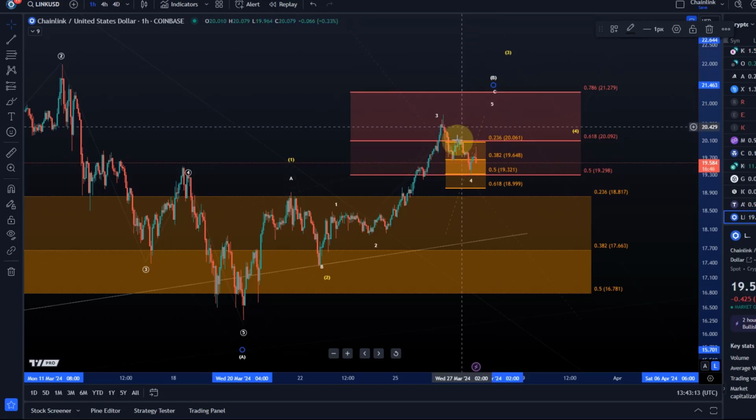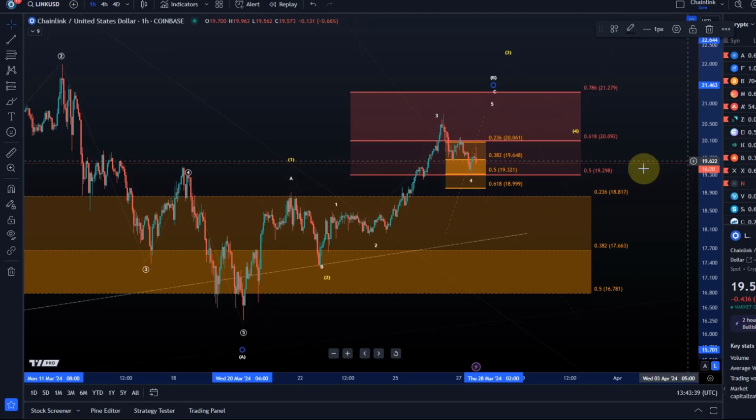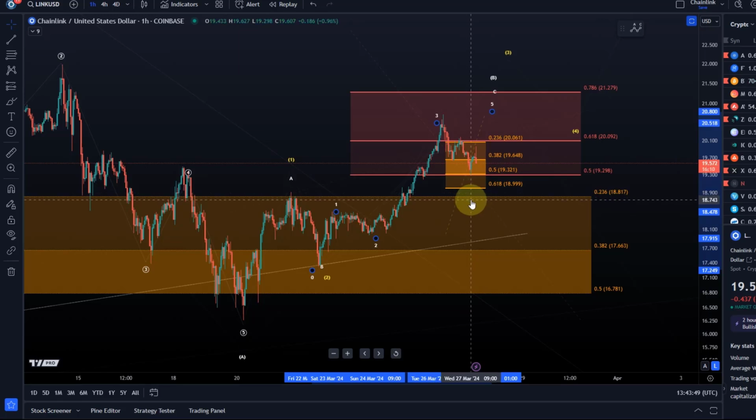But I would prefer one more high, even in the white count, to form wave 5 of C of B before a top forms in wave B. The next upside resistance level is at $21.28. This 5th wave could still unfold, but I would like to see the price hold that golden ratio level there, the 61.8 retracement at $18.99, or let's call it $19. So this level needs to hold. What happens below that level? Technically speaking, below that level, it could still be a 4th wave, just an unusually deep one.